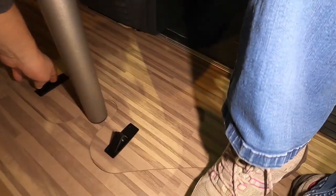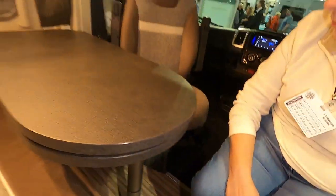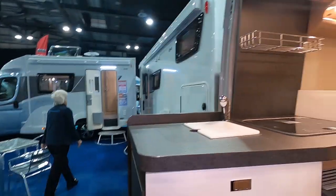It's another catch there. Yeah, that's very clever. Got a little cubby hole under there. Because you don't have to move the table to get to it. It's like that one we borrowed, but on a mini scale. Yeah, isn't it? It's nice. That's right. It is nice.